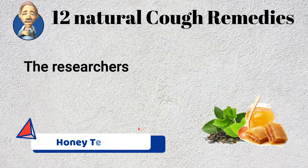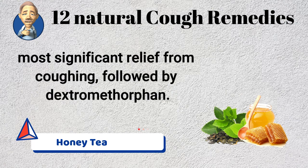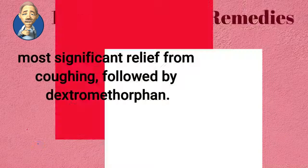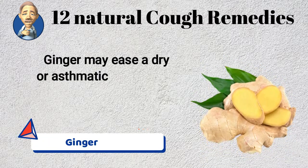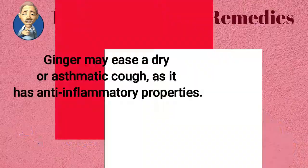Honey tea. The researchers reported that honey provided the most significant relief from coughing, followed by dextromethorphan. Ginger. Ginger may ease a dry or asthmatic cough, as it has anti-inflammatory properties.